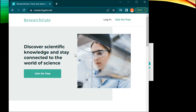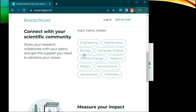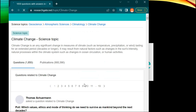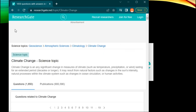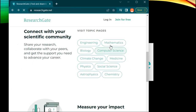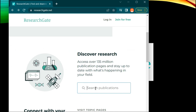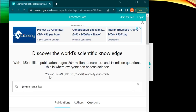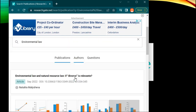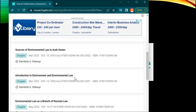So you can join for free, and in joining for free, you have several topics. So for instance, let me select something on climate change. Okay, climate change. So you have several questions here on climate change. Okay, let me go back. Let me search for myself on environmental law. Okay, so you saw that they have over 135 plus million publications. Yes. So take advantage of that, and it will be of great help to you.